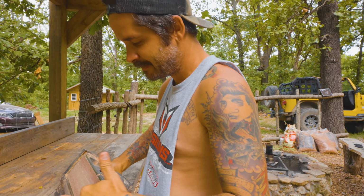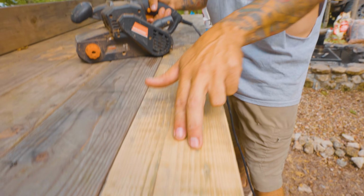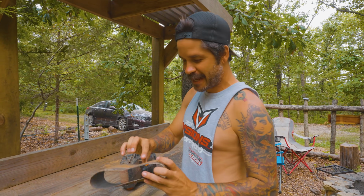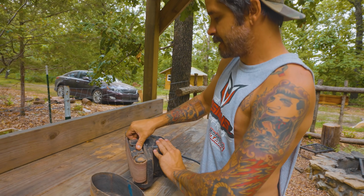All right, take two, let's see. Might need some better sandpaper. Let me see if I can find some. That's gonna take forever, but it's already looking better. Take three. I'm gonna put this bad boy on there. It's a lot thicker. It's been used, but we'll see.